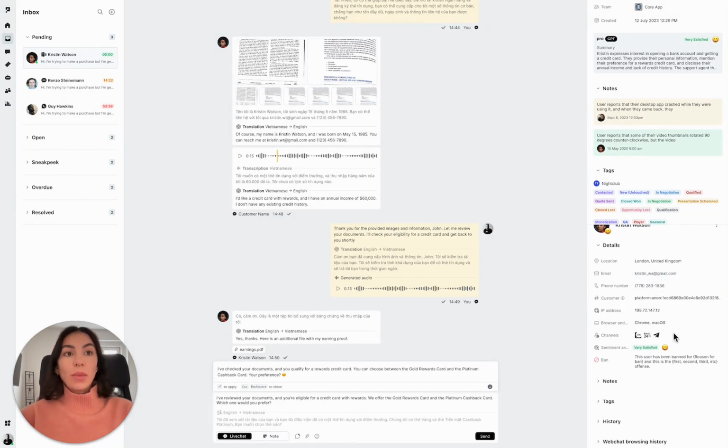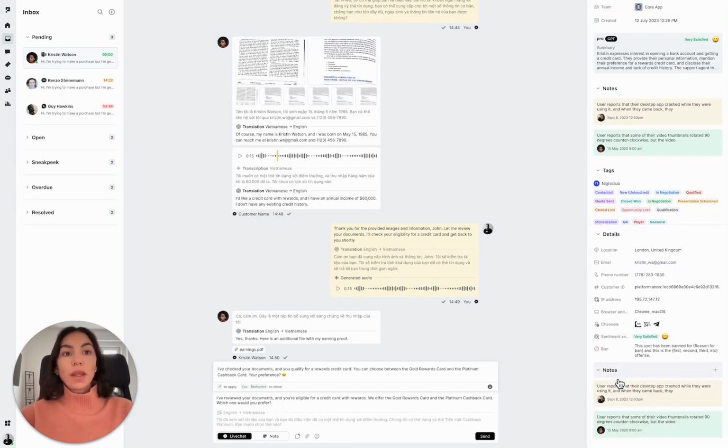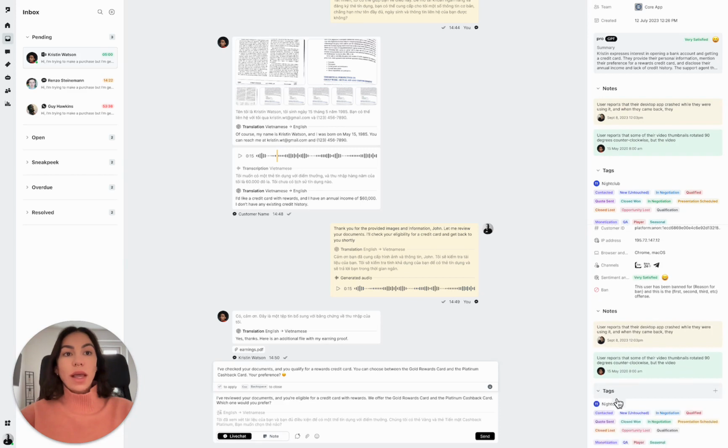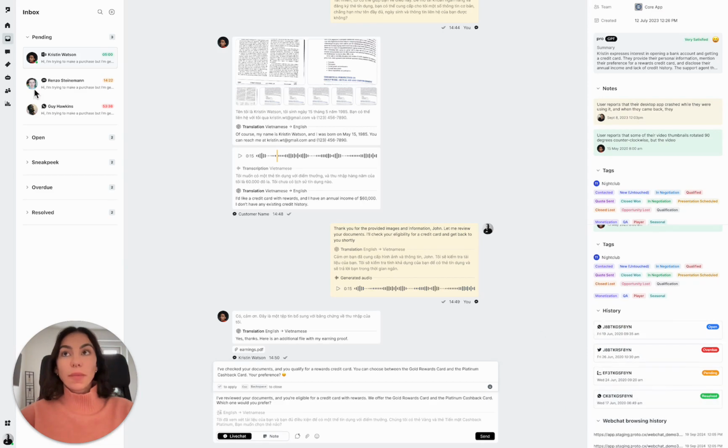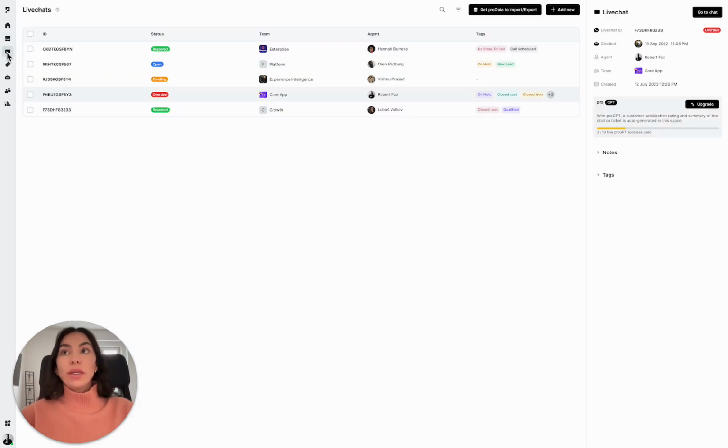Here we have some more information about the user, and notes, tags, history. So basically your agents who are speaking with that customer, they can see the previous conversations as well, very easily accessible here on the right hand side, and the web chat browsing history. Moving on to the other modules.